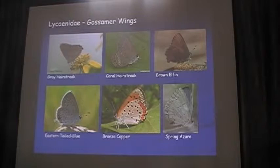Then we get into the gossamer wings. We have hair streaks. You notice here, there's a little tail on the hair streak. And they'll do the same thing that the eastern tail blue would do, with, you know, do the antenna thing and use it as a decoy. So they do that, there's eastern tail blue again. Coral hair streaks. And these guys are often forest species.